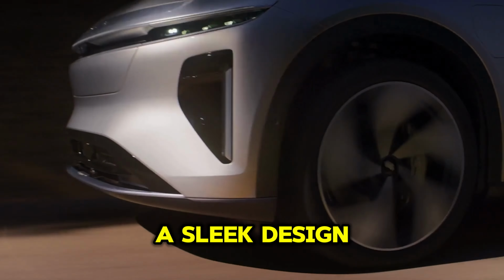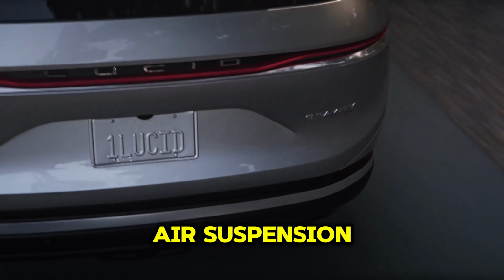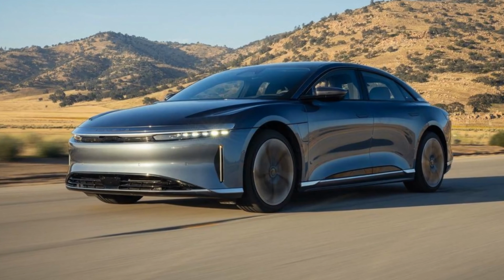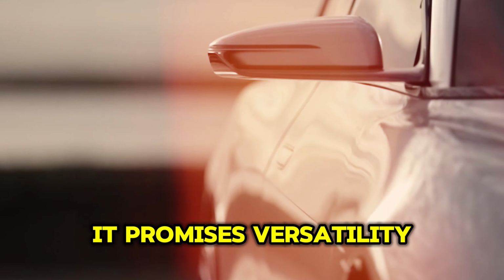With a sleek design reminiscent of the Isuzu Axiom, it features adjustable air suspension and rear-wheel steering for enhanced ride quality. Available in two-row and three-row configurations, it promises versatility.